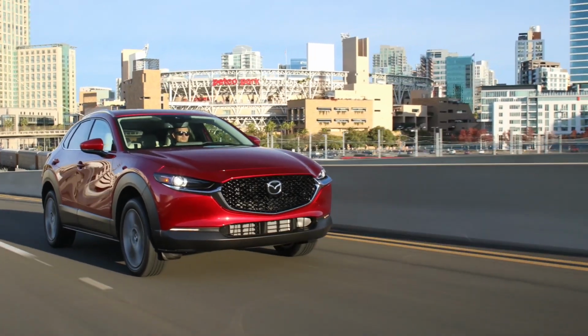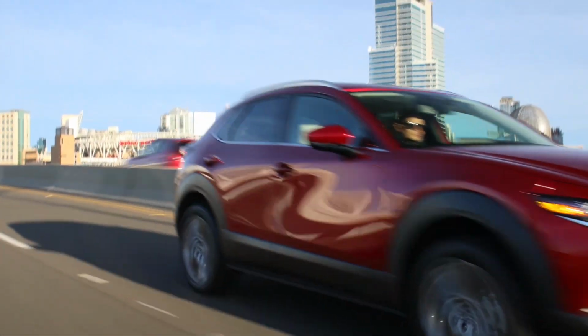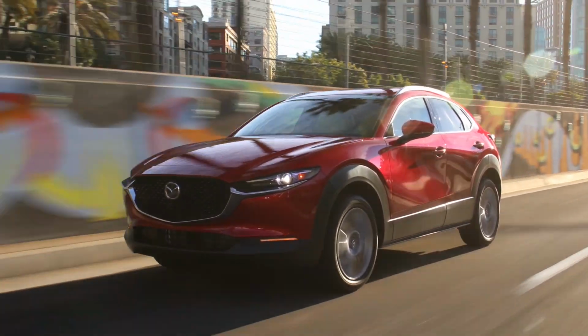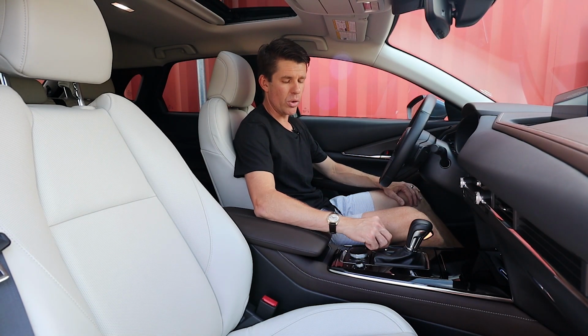You can choose front-wheel drive or all-wheel drive throughout the range of this in the States. In Canada, you can choose it for the first two trims, and then the top trim comes standard with the i-Activ all-wheel drive system. You're getting an extra drive mode on the CX-30. You've got off-road traction assist. There's a button for it down here. You've only got one other driving mode, which is sport or off.